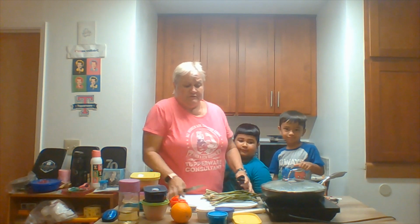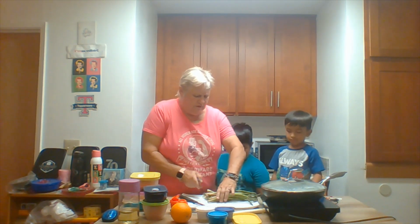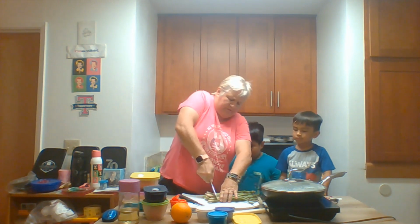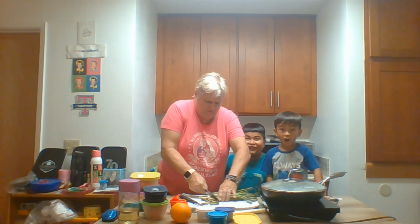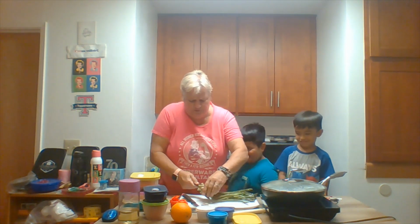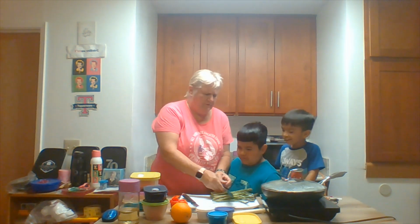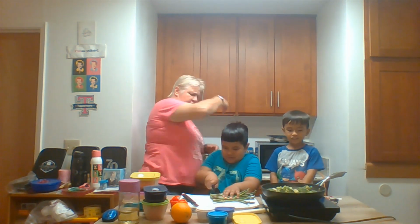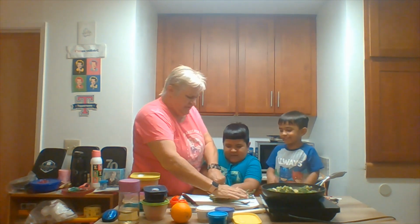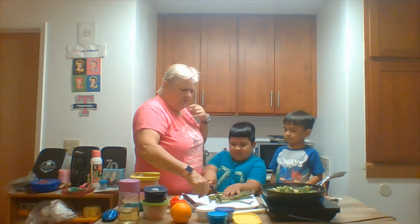Broccoli actually takes a little bit longer to cook, so it's okay if it takes a few minutes to cut. Just cut it. Here, I'll cut the bottom off. And then you can cut chunks for Grandma. Doesn't that look good? Kind of hard, huh? It gets soft while we cook it.